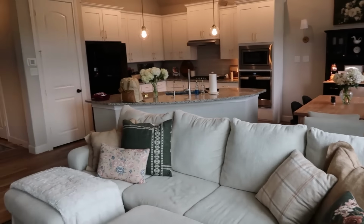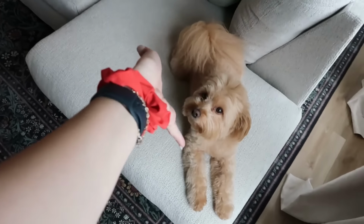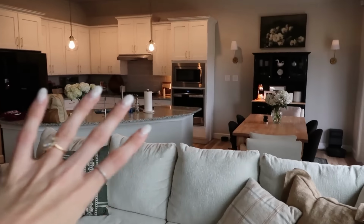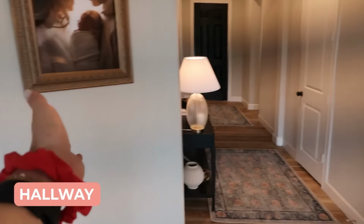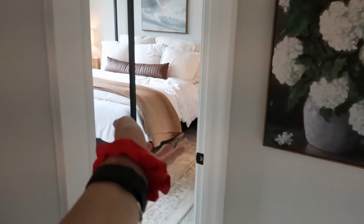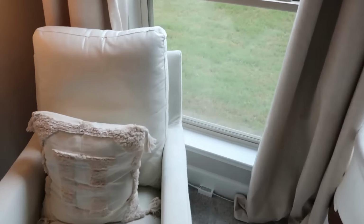All right guys, I literally cleaned the entire house this morning. It wasn't super messy, but we had to make it look really nice. So we have the kitchen area all set up and ready to go. Hallway. The bedroom. Oh, I should probably turn off the sound machine for Acers.